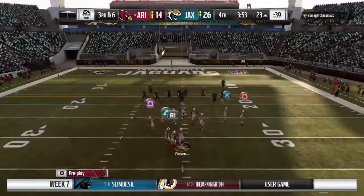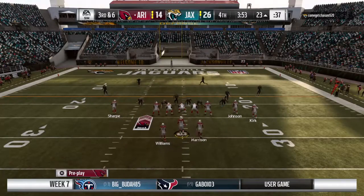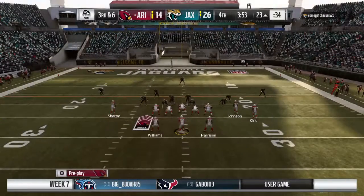The Cardinals on third down. They've had good success, 5 for 8 to this point. This will be 3rd and 6.